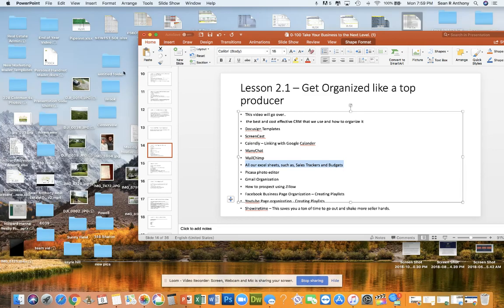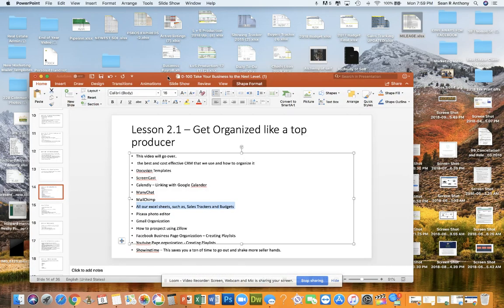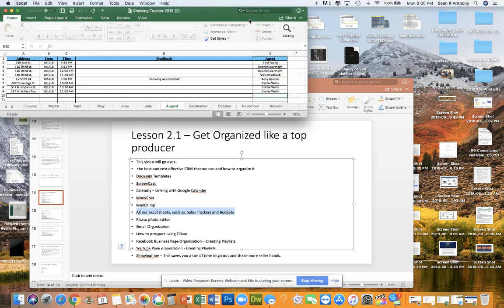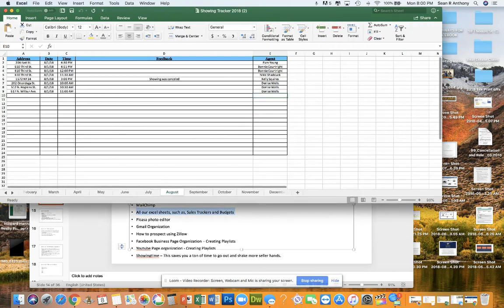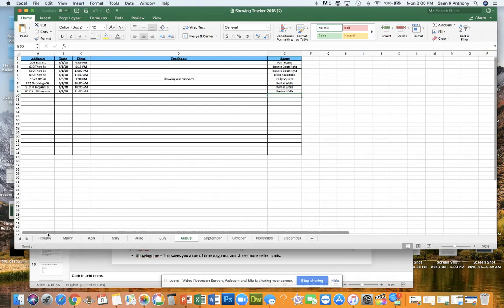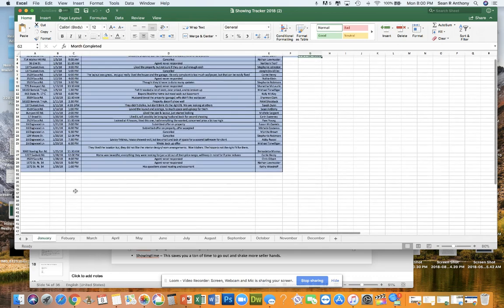Let's first jump into what's the most important one. Something that I want you guys to be aware of: Showing Time is not available in my area. So this is our version of Showing Time, done by my admin.